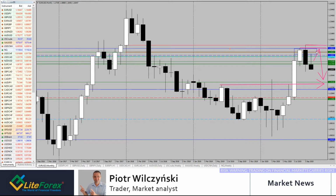If euro-dollar is going to fall towards 115, 114.50, it could translate into the dollar index testing strong supply. So for now, as long as we are below 118.60, 119.60, the way is open down towards 115, 114.50, where I do expect some kind of demand based on the big breakout, right? So the sellers 118.60, 119.60, buyers 115, 114.50. That's how I see the euro-dollar from the monthly chart perspective.